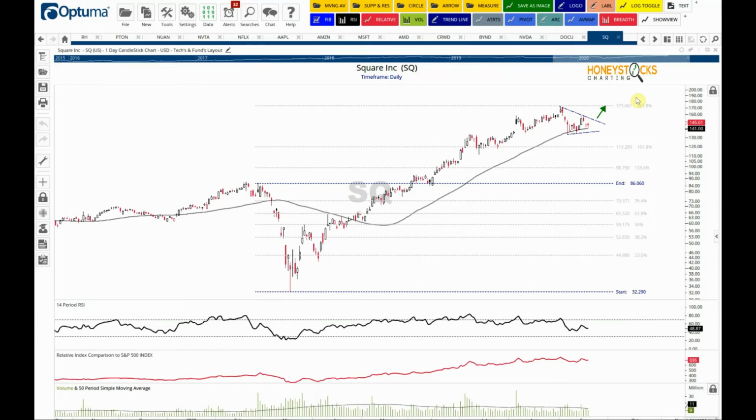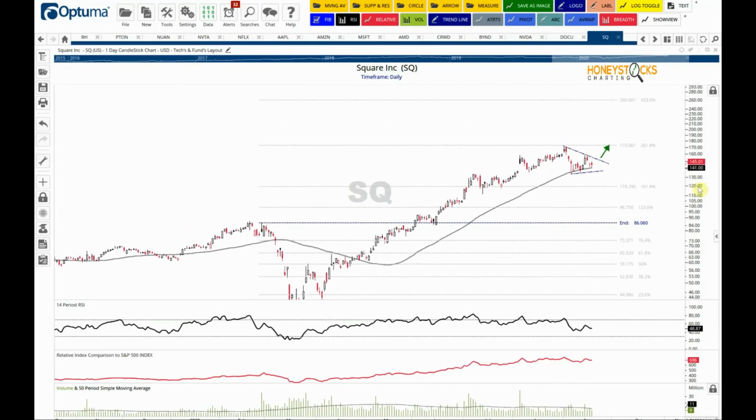Square Inc looks like it's holding firm at the 50 period simple moving average. I've built in a bit of a triangle consolidation pattern, so I think if it breaks out higher above this trend line, I think we're looking at another breakout, and I would fully expect it to go and test 173. And hopefully if it can get through 173, next level of interest for me, aside from the $200 round number, would be 260.